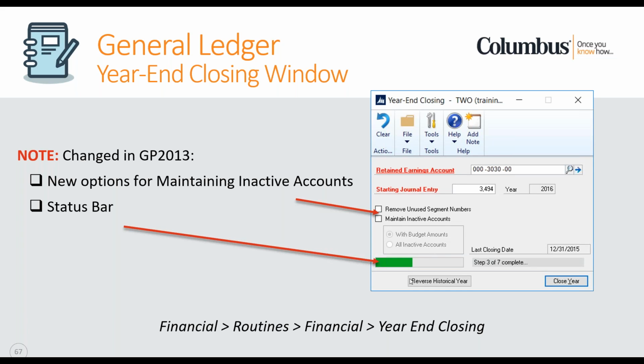Also notice that they have added a reverse historical year button. This is really exciting if you've ever had an issue during year-end close. For example, if we realize after we close that we missed an account that should have been P&L and it was set up as balance sheet, we could come in, reverse the historical year, which undoes the year-end close, then go fix our problem and close it again. So it's really great that they have given us this option to reverse that out. Hopefully you don't ever need to use it, but it is there just in case.